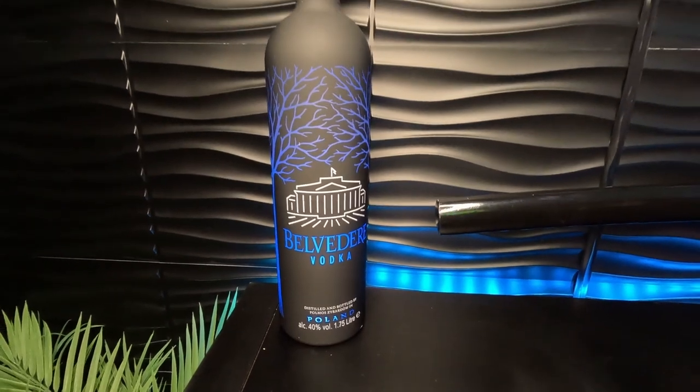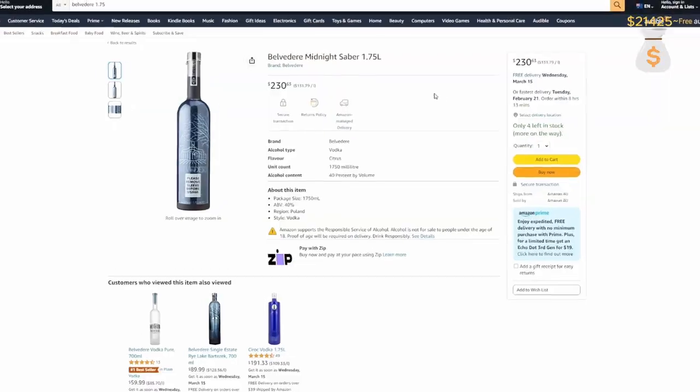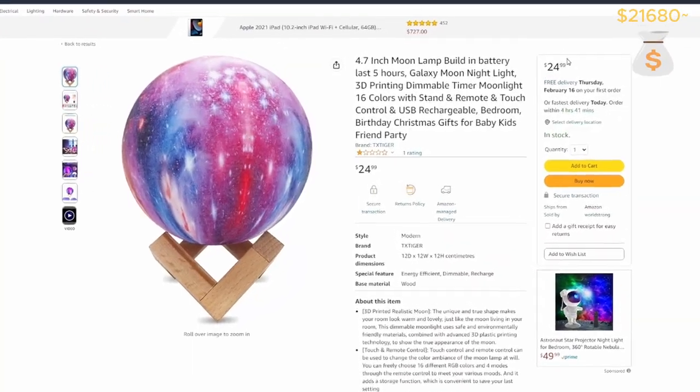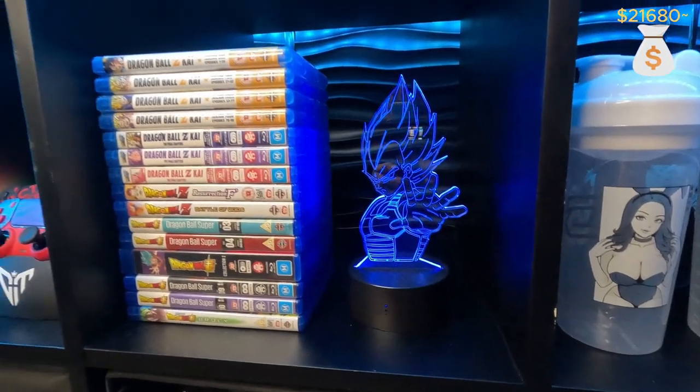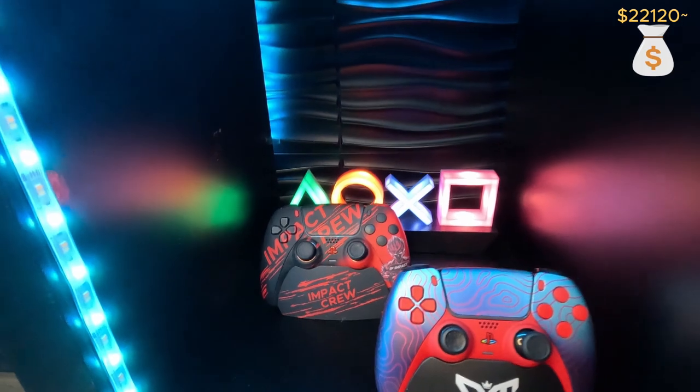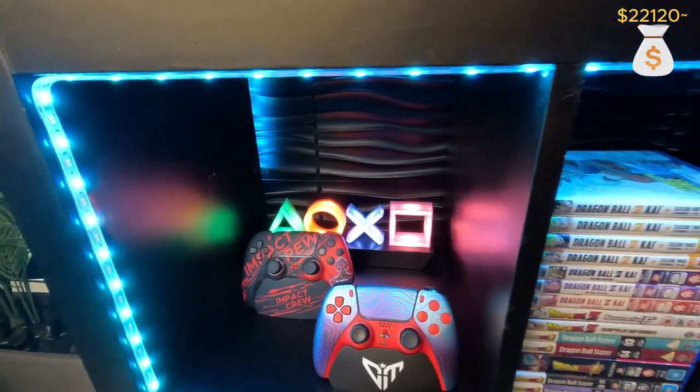To the left, we have a special edition 1.75 liter Belvedere bottle, which cost $200. And on the right side is another Galaxy light that you can find on Amazon for only $25. Inside the shelf, we've got the Dragon Ball Z set valued at $400, because you'd be surprised how much these DBZ sets actually cost. The Vegeta light will cost you $40 off Amazon. We have a PlayStation light behind the AU Mods controllers that'll cost you $75.